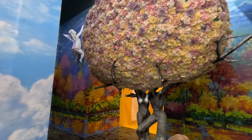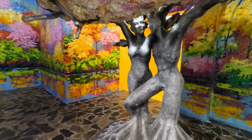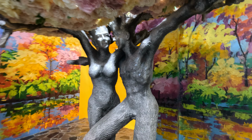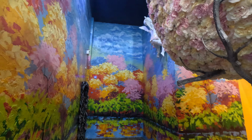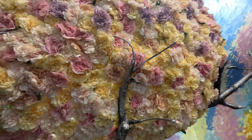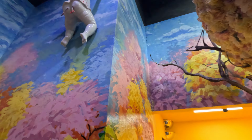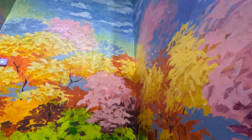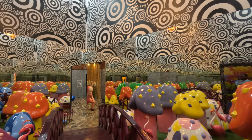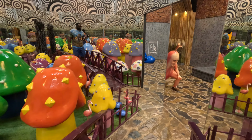A lot of flowers, a lot of roses, symbols of love under this tree. These two people together in this tree of love. All of these trees, and above them are the roses and the flowers of love. All of these different symbols. All these mirrors. Wow, and the bridge that goes over all of these different mushrooms.